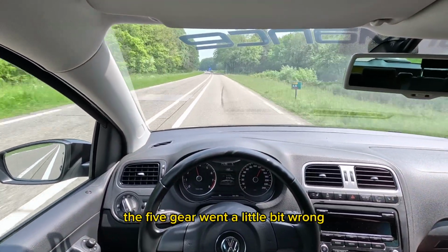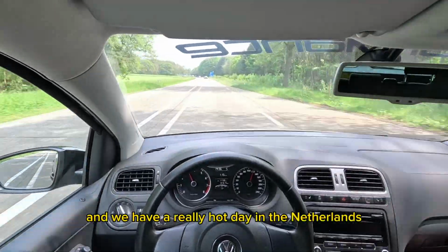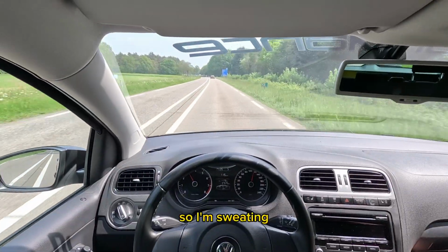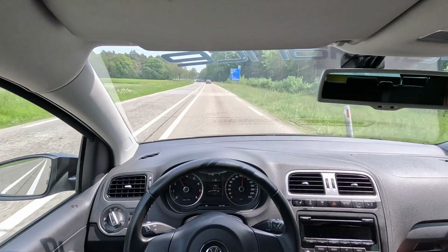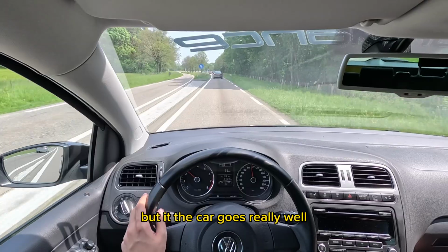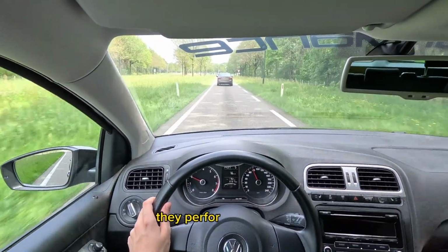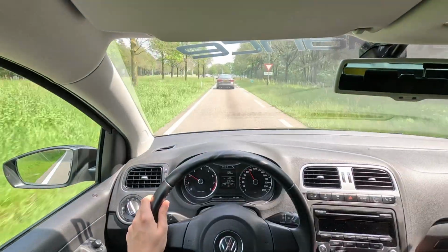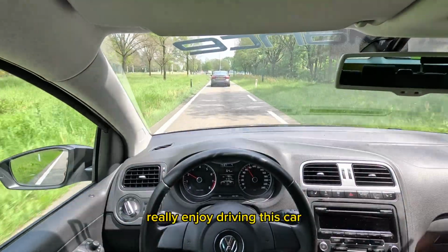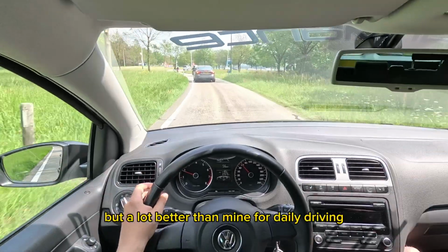Gear went a little bit wrong. It's really hot inside the car. We have a really hot day in the Netherlands, so I'm sweating, but we're still doing the POV. But the car goes really well, especially the second and the third gear. They perform really well. Really enjoy driving this car. It's a really nice car for daily driving. A lot better than mine for daily driving.